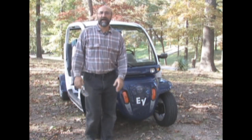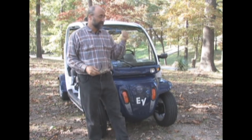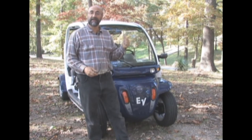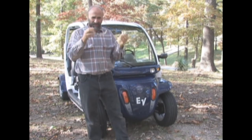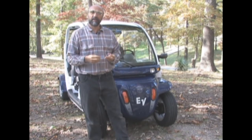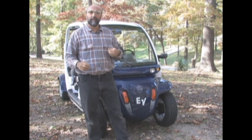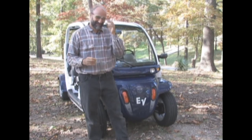Now I'm going to talk about how to check a battery's state of charge using a hygrometer. And we're going to use this solar charged electric vehicle's batteries to show you how to do it. Remember, safety first. Wear your safety goggles, and if you want, some latex covering gloves if you're sensitive to sulfuric acid. Remember also that sulfuric acid melts cotton clothing, so don't wear anything you don't want to put holes in. So let's get started.